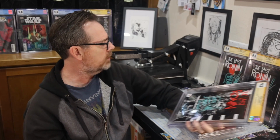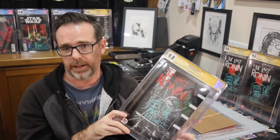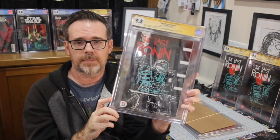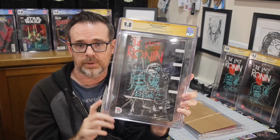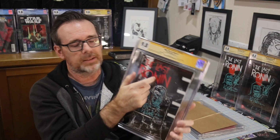I mean, he clearly just probably grabbed all of my books with the same pen. I didn't specify a color. If you're out there and you're aware of how the signature series process works, you can indicate a preference. Like, maybe a bright red pen, or a light red, or even a hot pink to match the Last Ronin would have looked a little nicer.